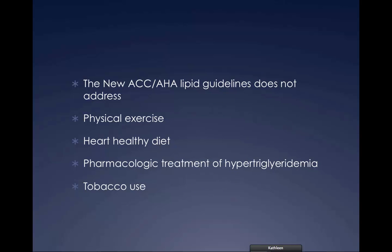The new American College of Cardiology, American Heart Association lipid guidelines do not address physical activity, heart healthy diet, pharmacologic treatment of hypertriglyceridemia, or tobacco use, and it's the treatment of high triglycerides.